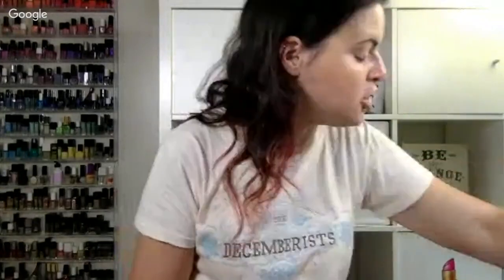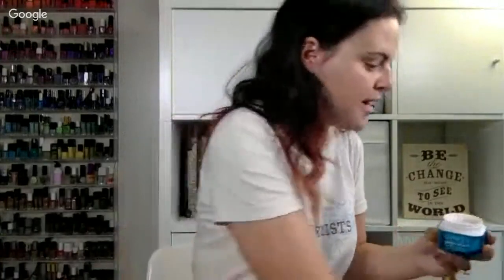And then for moisturizer in the morning, I've been using the Clinique Pep Start Hydra Blur Moisturizer. I got sold this at Sephora at the VIB Rouge event at the beginning of the summer season. It was just an event to announce new products, there was no sale or anything. And this is something they sold me on.